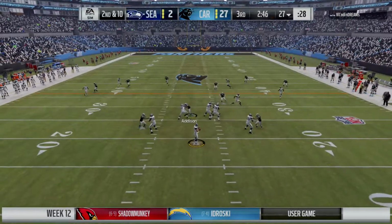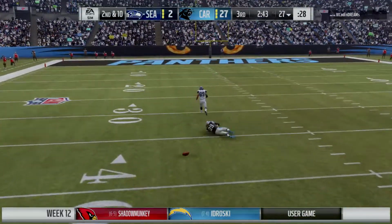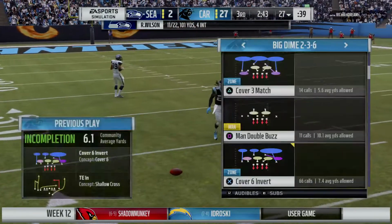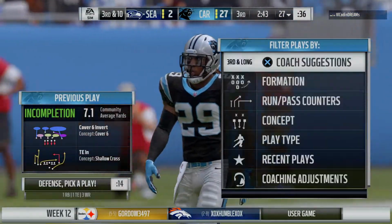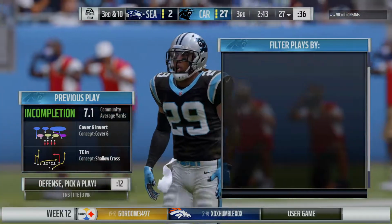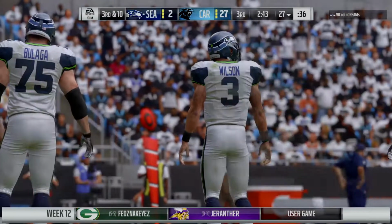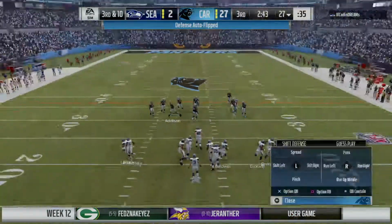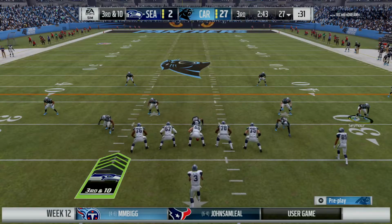2nd and 10. It's Wilson again. He's going to sling this deep downfield. That's incomplete. Nearly another pick. My goodness. Brandon, at least there's one bright side to that incompletion. What's that? It wasn't an interception. Wow. You're a nice guy. That was kind of savage. But correct. No pick, just incomplete that time.